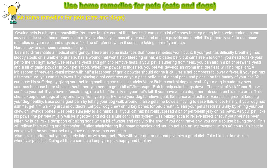Use baking soda to relieve insect bites. If your pet has been bitten by bugs, mix a teaspoon of baking soda with a bit of water and apply to the area. This will relieve the swelling and discomfort.